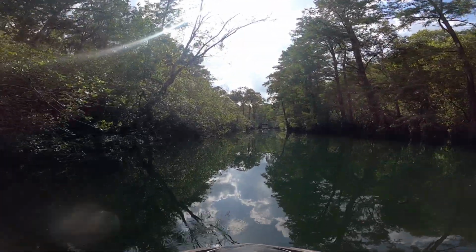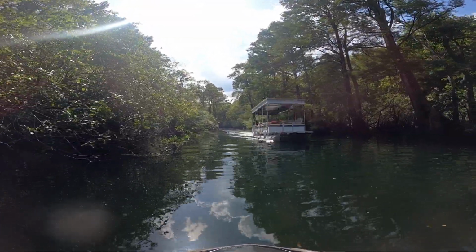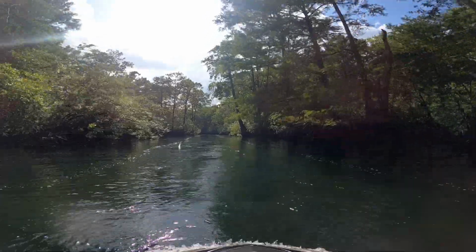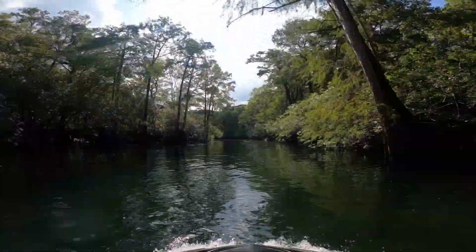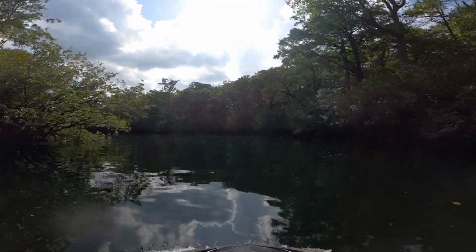At this point in the stream, it got pretty narrow. And here comes a great big party barge that we let on by. And then we kick it hightail again. We're going to put a little boogie to it so we can get ourselves back to the boat ramp.